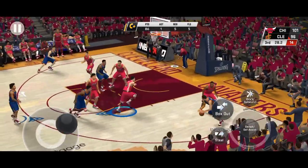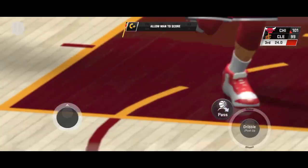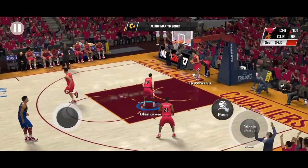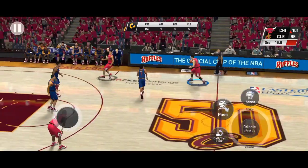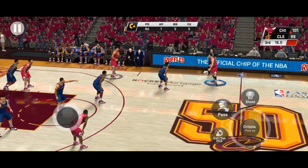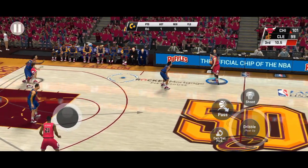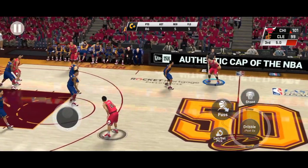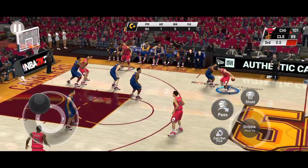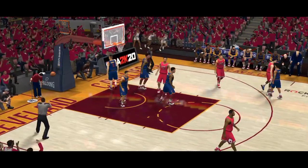Pass to Porter. Sexton. Good on the triple. 16 points for him. Chicago leading. Closely contested as we end the third quarter.